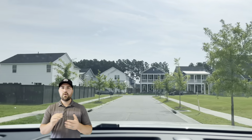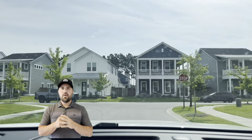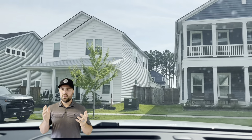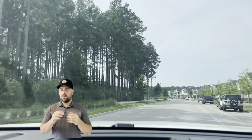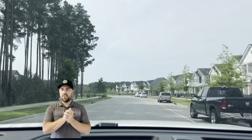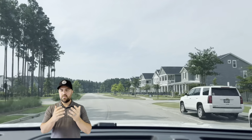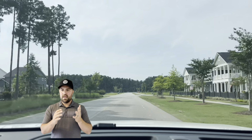All right, the last neighborhood we're going to tour, which we're coming up to, is Heron's Walk. Homes range from about $400,000 to $450,000. There's incentives with the new construction as well, but you can see more southern style homes. There's some with garages attached, some with garages detached, in the back of the house, so there's different styles and different models to walk through in here.